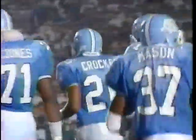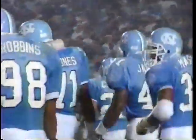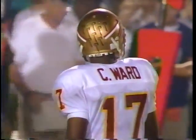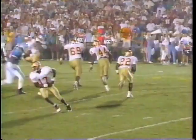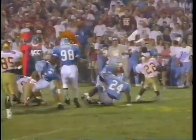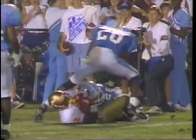There's some good blocks, especially by William Floyd, but you're right. Sean Crocker just came up and did not allow Marquette Smith to make a move to try to get away from him. Marquette Smith, number 22, one-on-one in the secondary. Tries to give a little juke move, but Sean Crocker says, you're going down.